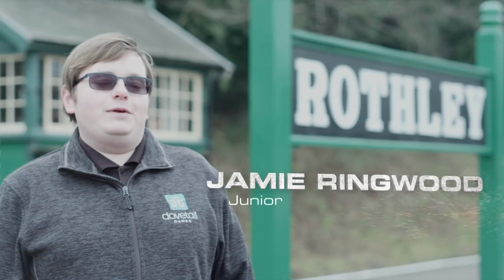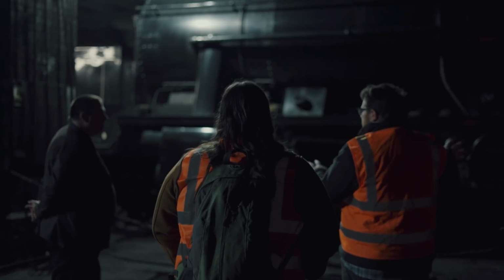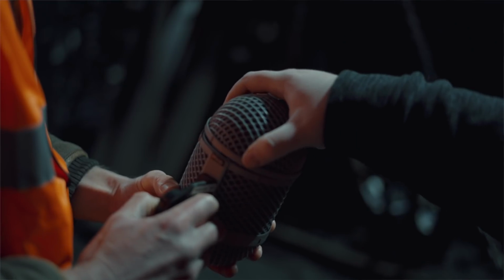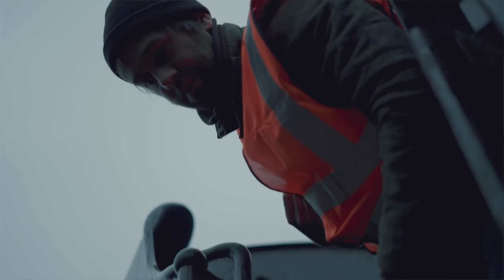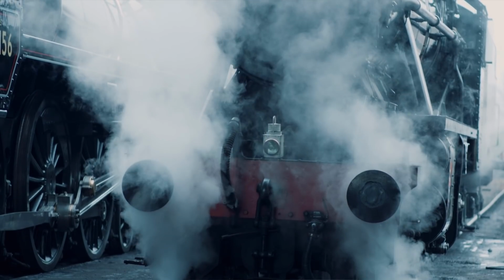Hello, I'm Jamie from the community team at Dovetail Games, and we're here today at the Great Central Railway audio recording ATEF number 48305 for Spirit of Steam, where we start showing you clips of how we've attached microphones to the locomotive, as well as interviewing the team and showing you shots of the day.